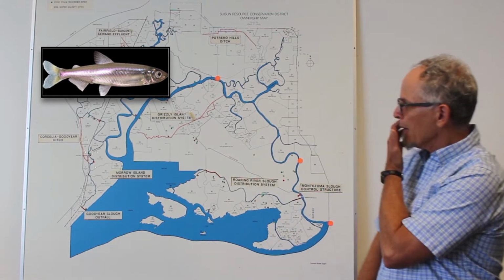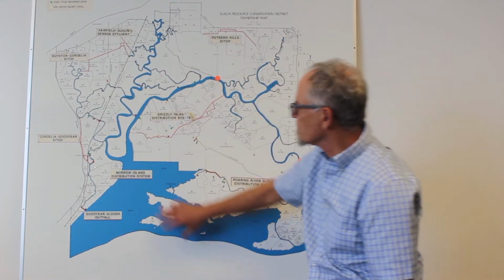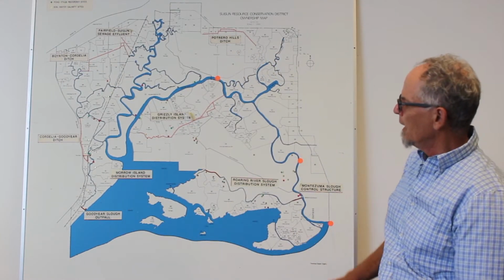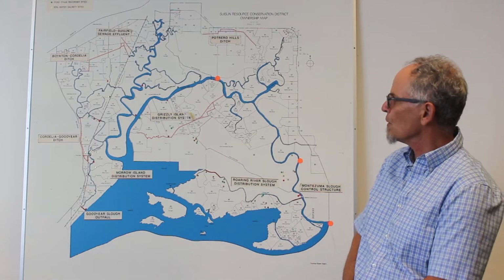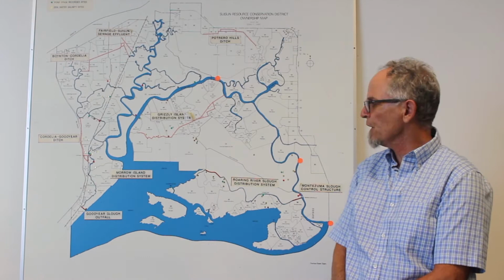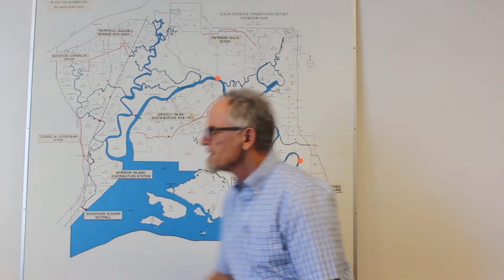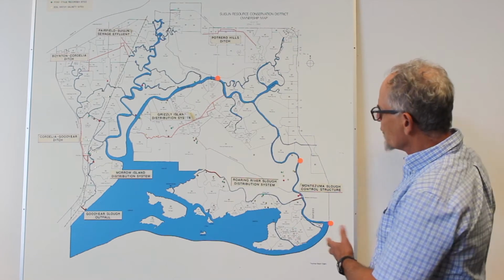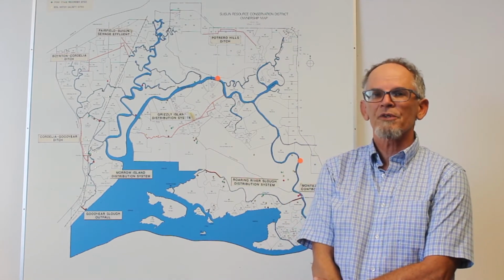And our key area that we're interested in looking at is Suisun Marsh. This is part of the historic range. For those of you not familiar with this region, Suisun Marsh is the largest marsh on the Pacific coast. It's just inland from San Francisco Bay, that would be somewhere down here, and it gets fresh water from upstream, the Sacramento and the San Joaquin rivers.